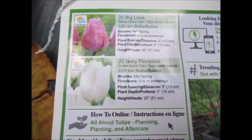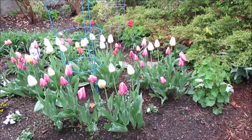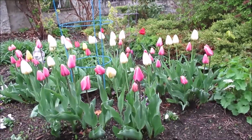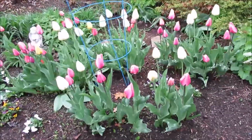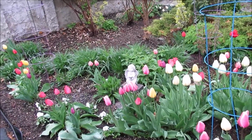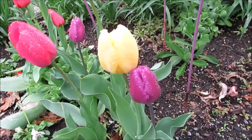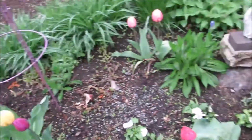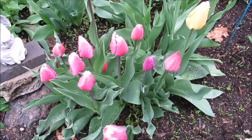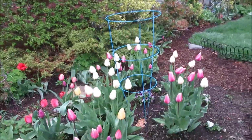I'm going to show you the package. And this is how it is supposed to appear. I think it came out really nice. I think these tulips are from last year, with the purple and yellow. But these are this year's. It looks spectacular.